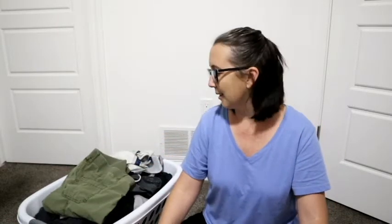So as you can see, I'm sitting on my bedroom floor with a basket of laundry. Sorry, I was testing the angle of the camera. But yeah, I have a basket of clothes here that I'm going to fold for you while we have a little chat.